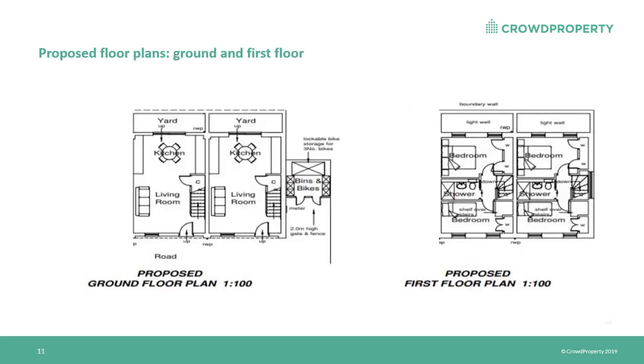more detailed floor plans. So you'll come in through the front door here into a living room, dining area with a kitchen, access through then to the yard, and there's a cupboard under the stairs here. But as you go upstairs, that will take you up into this area where you have a double bedroom to the rear and a single bedroom to the front, built-in wardrobes on both bedrooms and a shower room there in the hallway on the side there. And then on the right hand side, that's where the bins and the bikes are going to be positioned.